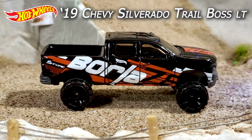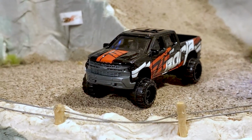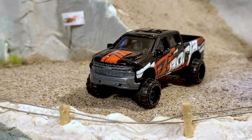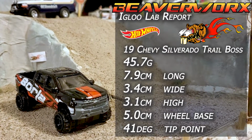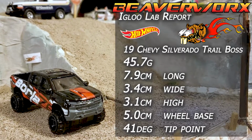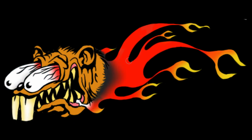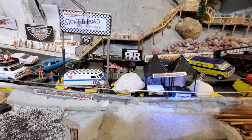Hot Wheels 2019 Chevy Silverado Trail Boss LT. 7 out of 10 from the 2022 Baja Blazer series. There's been 8 versions of this monster since 2018, and it's huge with the longest everything, and it's the heaviest. Sporting the Borla exhaust paint scheme, just like the Jeep.